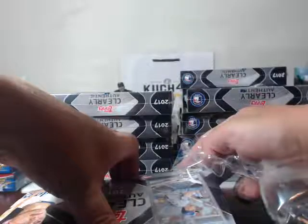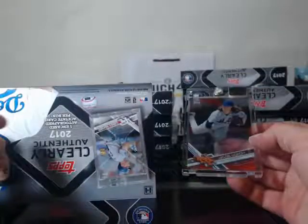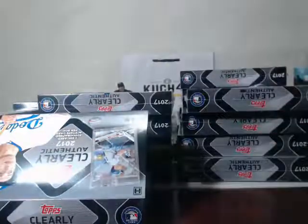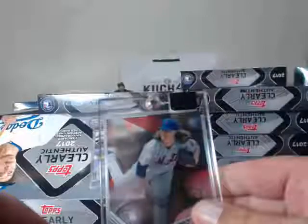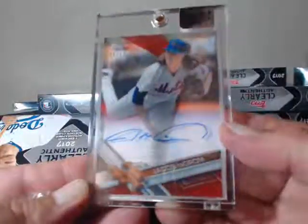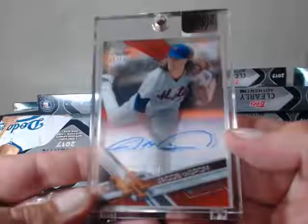Box three, guys. Good luck. Uh-oh. Numbered to 40. Something in my legs. Numbered to 50, Jacob deGrom. 25/50 for the Mets. Nice hit. What a nice one. Numbered to 50. Shuffling all the way.